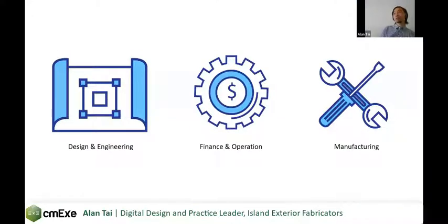So in terms of our digital business operation, there are three important sectors inside our company. One is design engineering, one is finance and operation, the other is manufacturing.